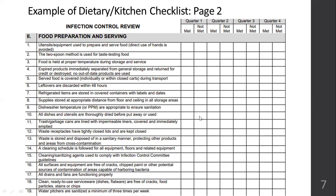Food is also held at a proper temperature during storage and service. Expired products, immediately you have to separate from general storage. Out of date products should not be used. So keep checking the pantry, packaged food areas of the pantries regularly. And any leftovers should be discarded within 48 hours. Otherwise, it will start to rot and cause bad smell and hygiene issues. Worms will come, flies will come. So don't keep the leftovers for more than 48 hours.